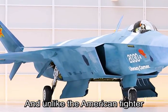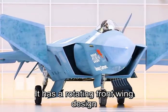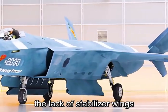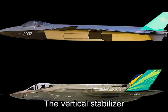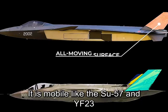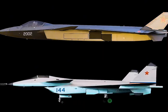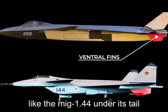And unlike the American fighter, it has a rotating front wing design to assist the delta wing behind it, to solve the problem of flight instability caused by the lack of stabilizer wings. The vertical stabilizer wing is similar to the F-35. It is mobile like the Su-57 and YF-23. To further improve flight stability, it also has ventral fins like the MiG 1.44 under its tail.